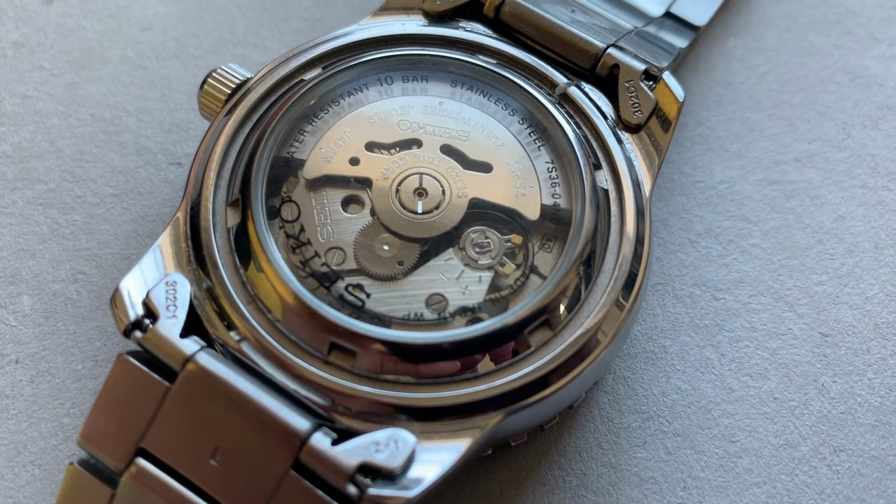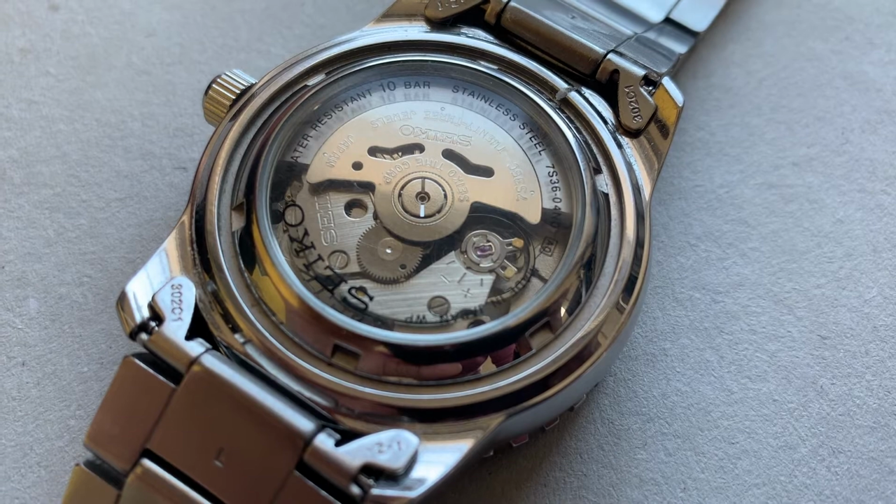Just for reference, what movement is it? I think it's the 7S26. Yeah. So the same one in the SKX line. But people love the SKX, and it's quite odd because the SKX has the exact same movement, so exact same functionality apart from the diving certifications and the screw down crown, which this doesn't have. So this doesn't have the screw down crown. It also doesn't have the 200-meter diver certification. It has 100 meters of water resistance.